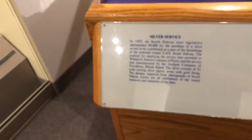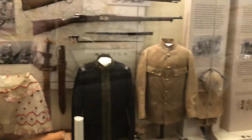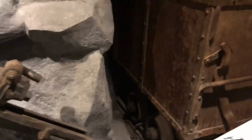Here's some silver that was on the USS South Dakota. I'm coming. Here's a rail mine cart. Imagine how heavy that thing would be, fully loaded.